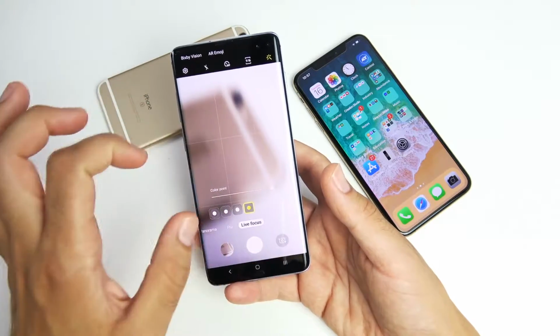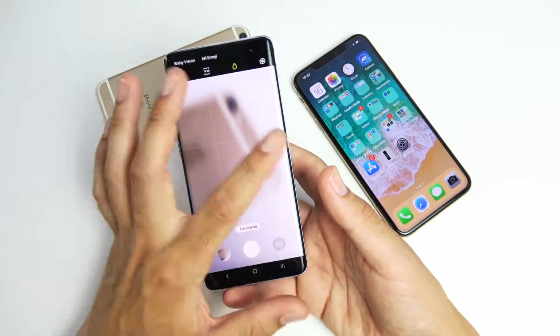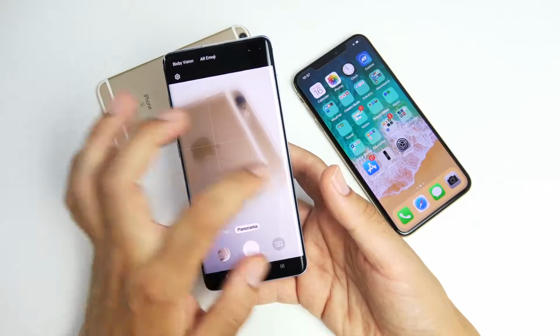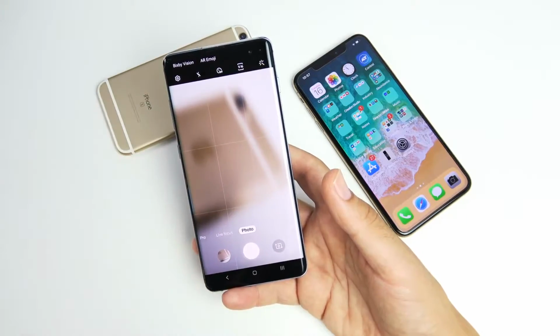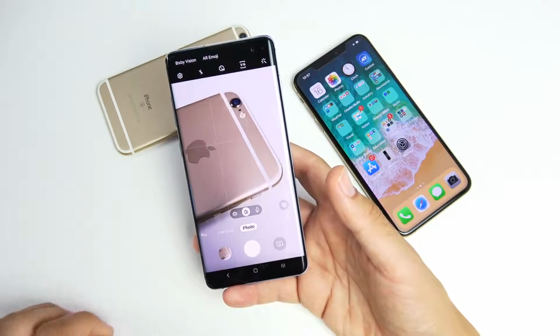However, I'm missing that manual video mode. We have some cool live focus modes, and I think people using this are just going to have straight up fun using the S10 Plus's camera. Although it is a little bit overwhelming if you don't know anything about photography. You're going to have to learn this software.